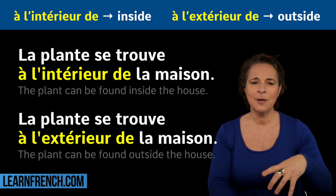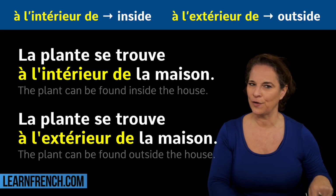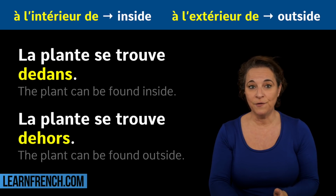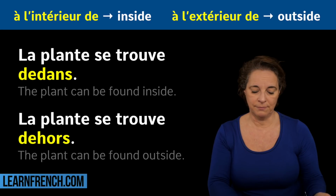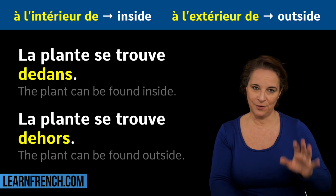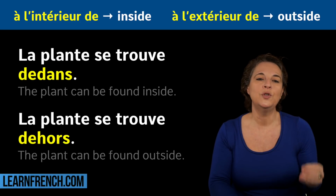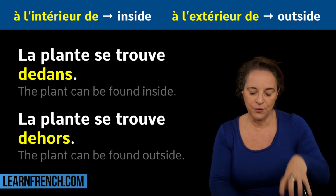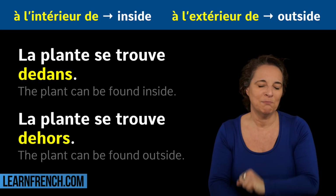So you may wonder, but how do you use dedans and dehors then? Well, quite simply by doing that. La plante se trouve dedans. The plant is inside. La plante se trouve dehors. The plant is outside. But you do not have to say de la maison, okay? Because dedans, dehors represents the place, maison.